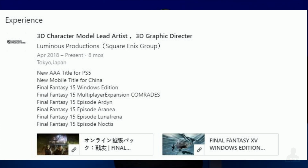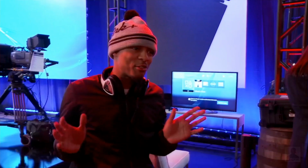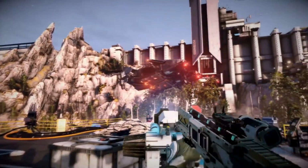Now, the LinkedIn profiles of other Luminous Productions employees also hint at the same. Game designer Masafumi Nokita's page mentions that he's working on an unannounced project, and sure, that could be either of the two new projects mentioned above, but scenario writer Simon Weisgerber's page mentions that he's creating the scenario for Luminous Productions' first title alongside a renowned Hollywood screenwriter. That hardly sounds like a mobile game to me.